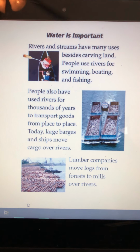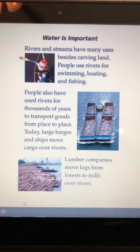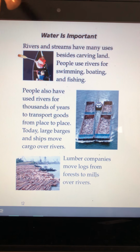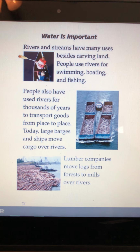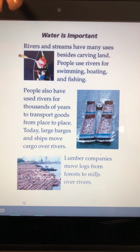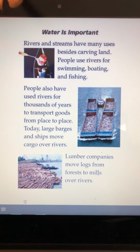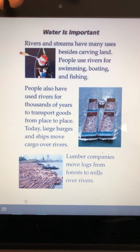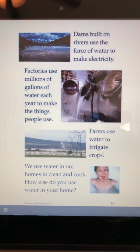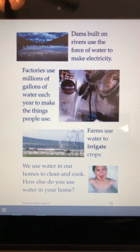Water is important. Rivers and streams have many uses besides carving land. People use rivers for swimming, boating, and fishing. People also have used rivers for thousands of years to transport goods from place to place. Today, large barges and ships move cargo over rivers. Lumber companies move logs from forests to mills over rivers.